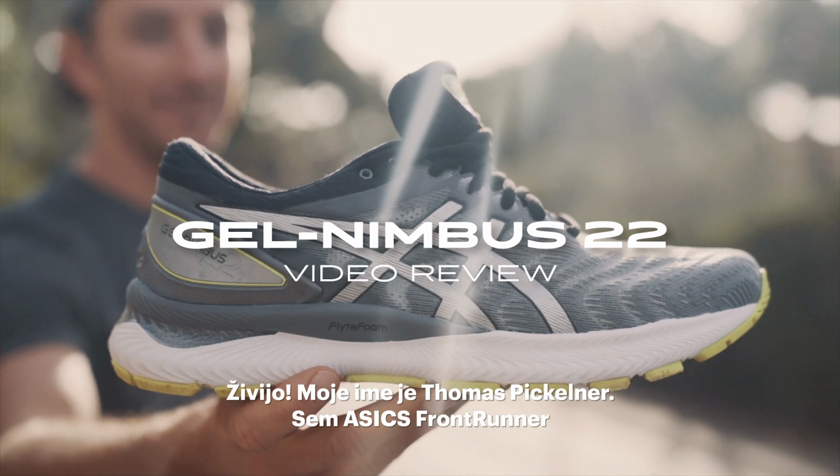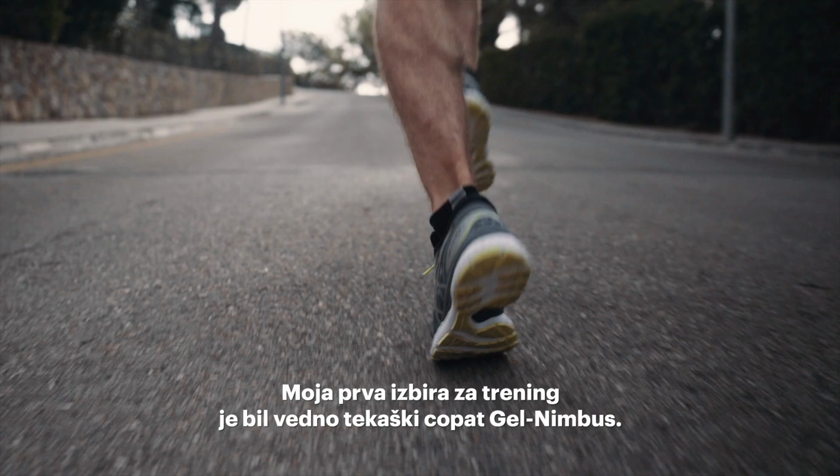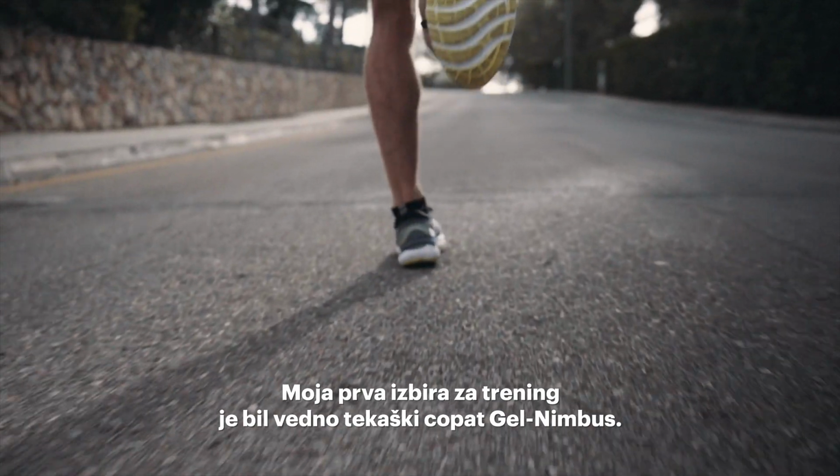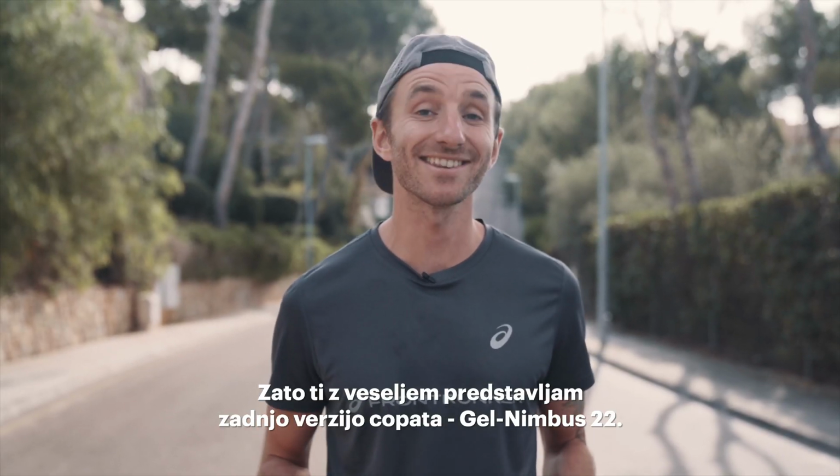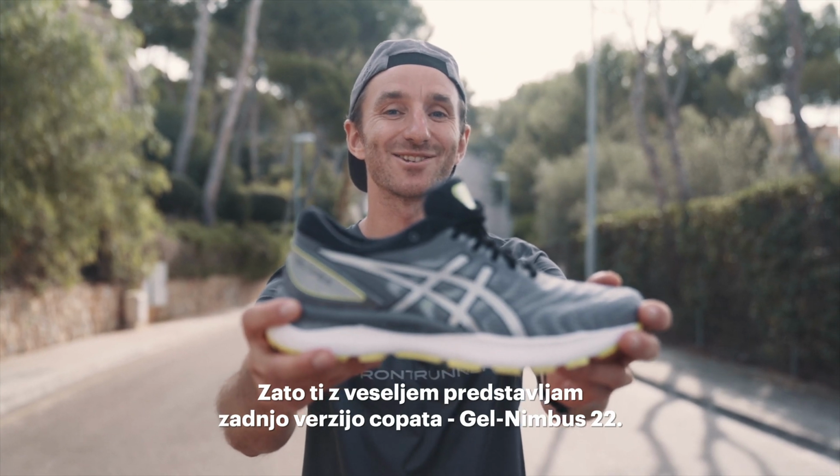I am an Asics front runner and I love running longer distances. And my go-to shoes when I'm training has always been the Gel-Nimbus. Therefore, I'm very happy to present the latest edition, Gel-Nimbus 22.